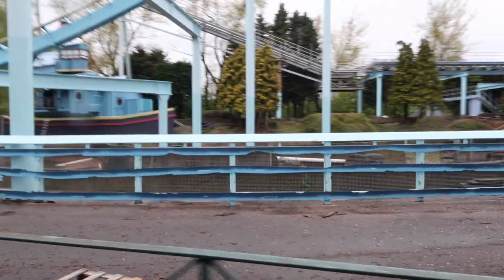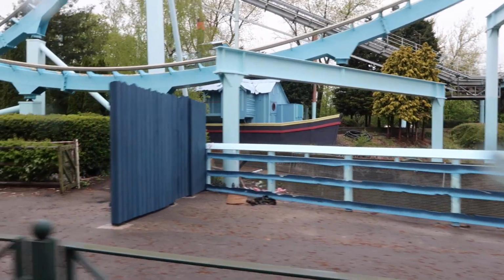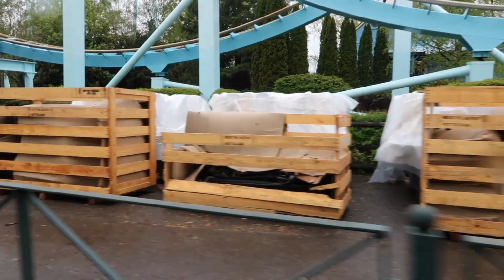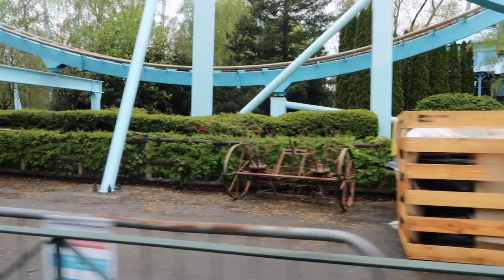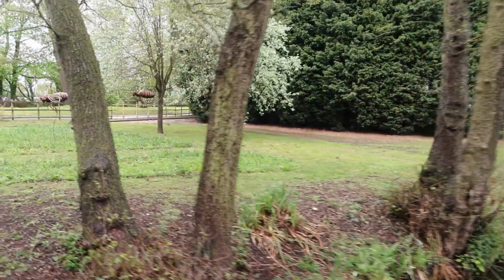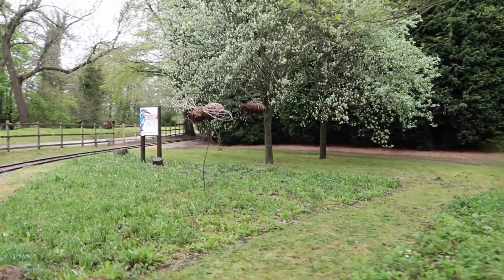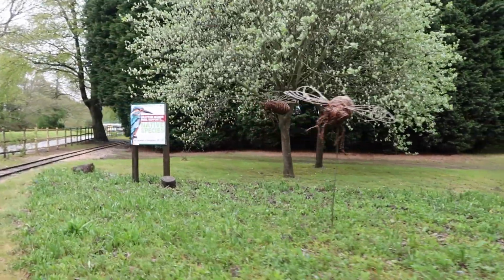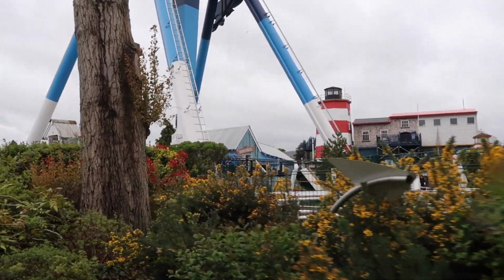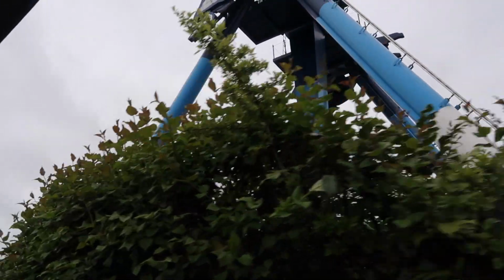So this here that you see in the camera pane, this is the rapids, and that's closed at the moment. As you can see to our right, we've got the new boats that are available for them to set up, but we're obviously not in the good enough season for them to do that at the moment. And then we got Maelstrom here to the right. So that spins around and that bar goes up.